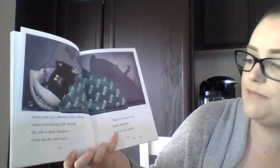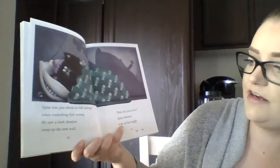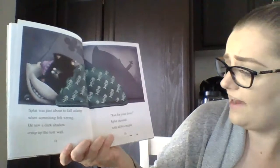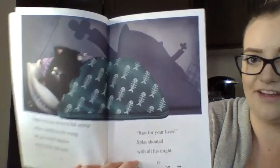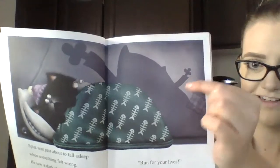Splat was just about to fall asleep when something felt wrong. He saw a dark shadow creep up on the tent wall. Run for your lives, Splat shouted with all his might. What do you think that shadow could be? Do you see the pointy ears and the paws?